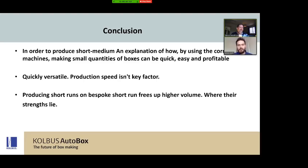Well, the production speed, or boxes per hour, as Simon mentioned, becomes slightly less important when discussing lower quantities. We've seen it's more about producing exactly what you want, when you want it, and ensuring you maintain as much margin as possible by having the right tool for the job. Ultimately, we see there being two cases here for our machinery. One, ensuring maximum margin when producing short runs by having the fastest set, most flexible machine. And number two, by freeing up capacity on larger volume or die cut machines to do what they do best.